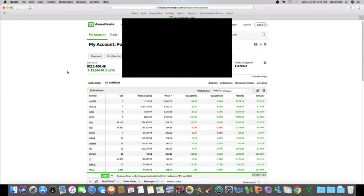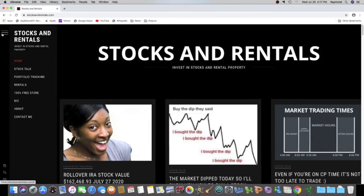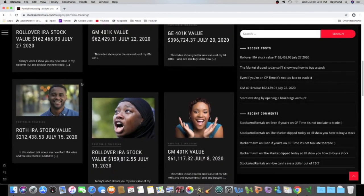So let's see. We're at $215,448. And I'm doing some math. Well, pre-math. Because once I figure out where I was, I can see how much improvement I made. So let's check out stocks and rentals. Let's go to portfolio tracking, and we're going to compare where we are now to where we were. So I want to find, here we go, Roth IRA.